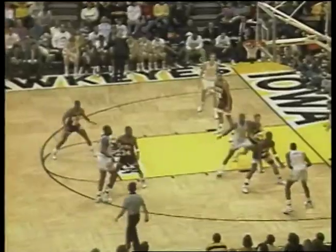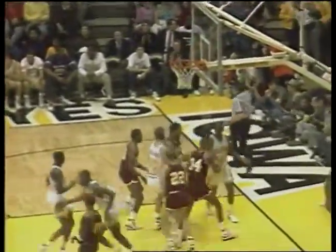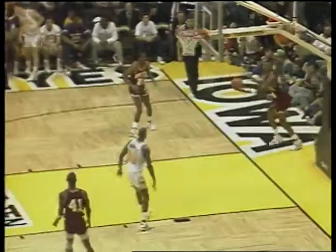We'll get back to you in just a couple of minutes, ladies and gentlemen, to let you know about that. From the baseline, Ray Thompson misfires, but Bullard is right there to put it back. Matt Bullard.